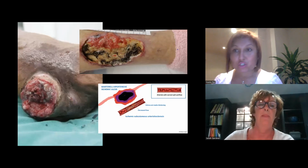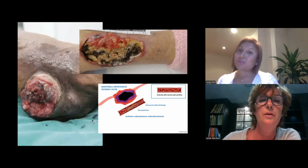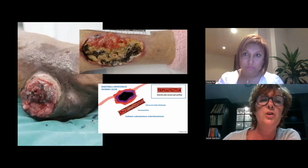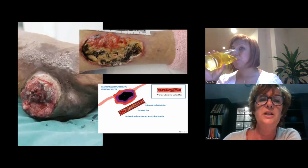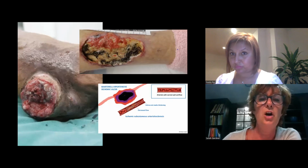What do people see on the top right hand image? How would you describe that? So we've got here mixed wound bed, overgranulation, some of it hypergranulation, slough, eschar.